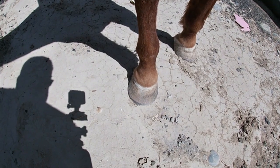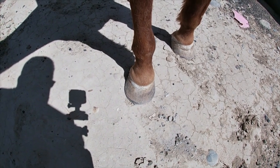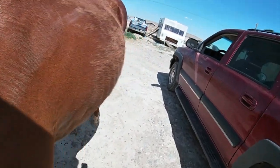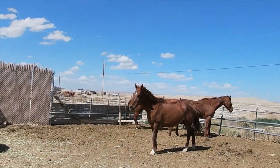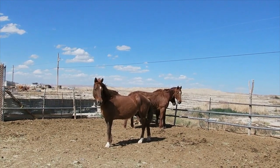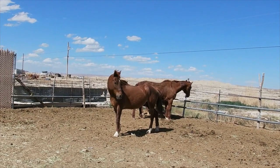Sad situation horses get into, but these folks are really doing a good thing here with these horses, giving them a new lease on life. This mare here, their grandkids ride it. Here's those 3 horses. They're all coming along really good. They're gaining weight, and I think they're on the road to recovery.